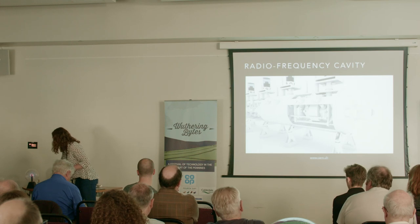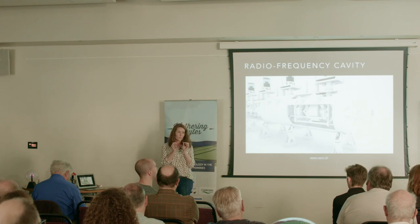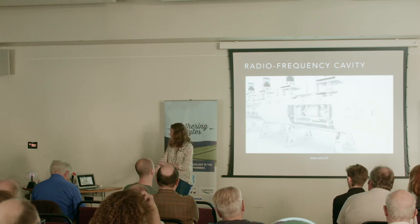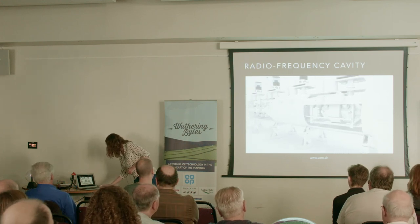The higher the frequency, the smaller they get. That's why that one operates at 30 gigahertz. It was actually so small and the machining tolerances were so tight that they've decided to go for 12 gigahertz instead, a slightly larger one, because it makes the engineering slightly easier, which is how I managed to nab that one, because I don't need it.